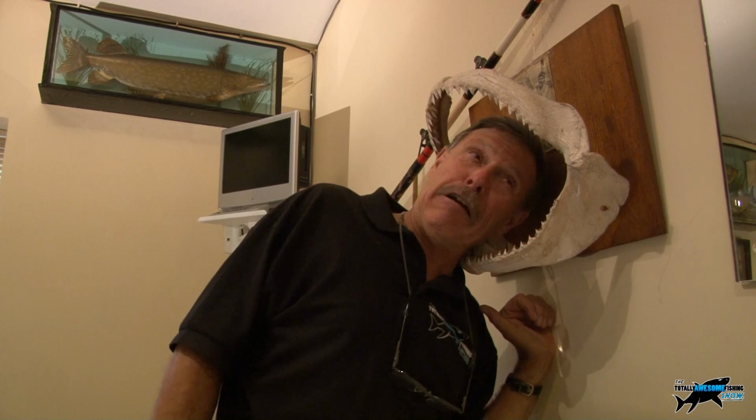And the other thing I don't know, will my head fit inside this huge bull shark's jaws that I caught? That's pretty scary. Oh, that's spooky. That is spooky. Yuck.